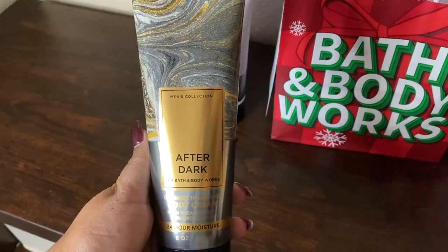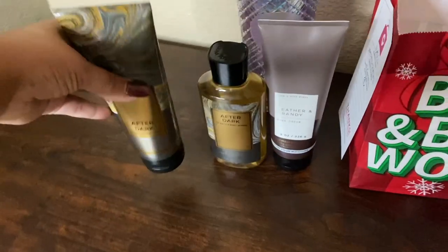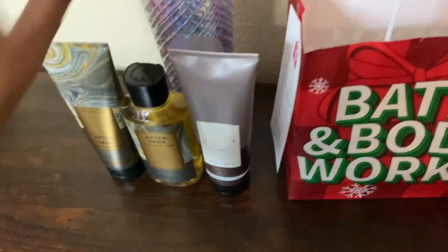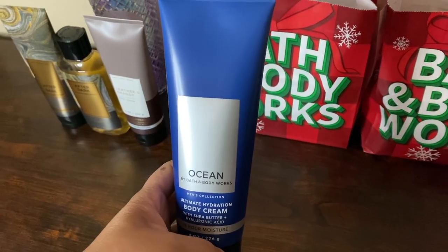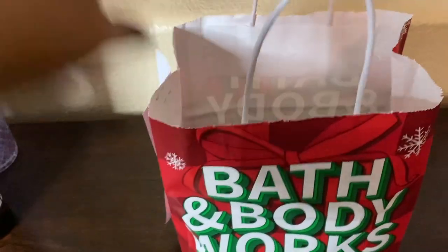And I got the body cream, which I have one, right? But I wanted a second one. I know that they're gonna use it up. So basically, I got a body cream. I think these were $5.50 was the sale. And I got Ocean. We don't have any of the Ocean, so I went ahead and got Ocean as well. So these are just here for home for my boys. And that's all I got from that sale, or for the men actually. It wasn't full body care, it was just the men's sale.